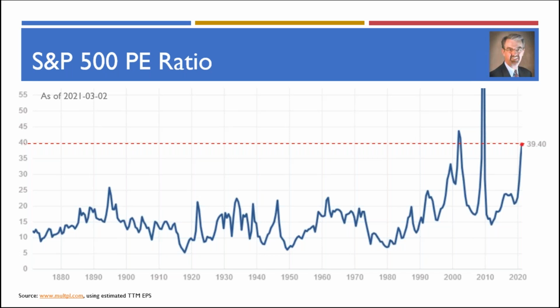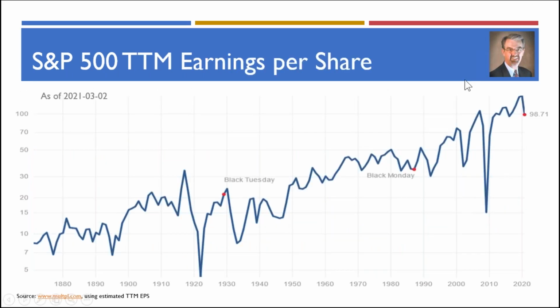When we look at the earnings of the S&P 500 on a trailing 12-month basis, you can see they have dropped off significantly from the year ago period. They had been as high as $104, now down to about $98, $99. Again, using trailing 12-month estimated earnings per share. So earnings continue to drive forward.